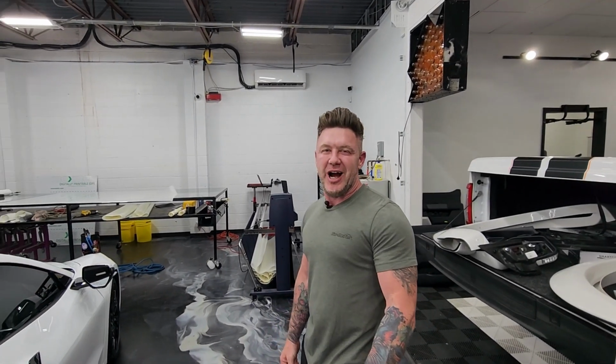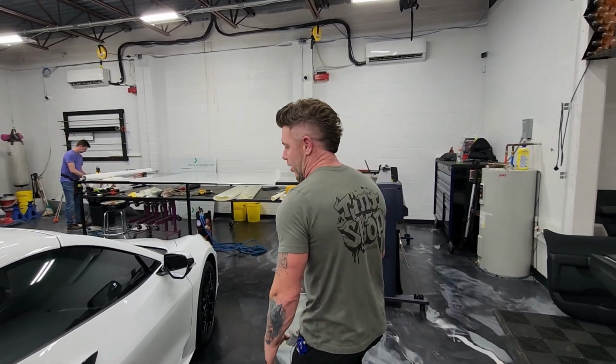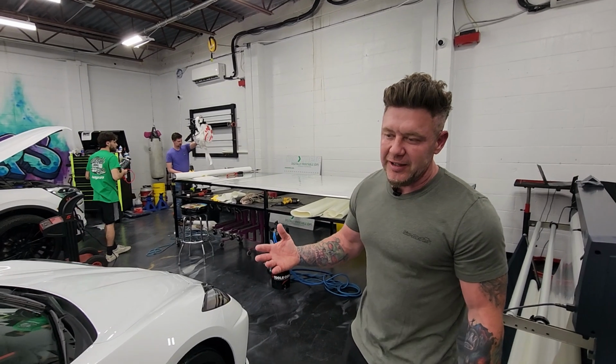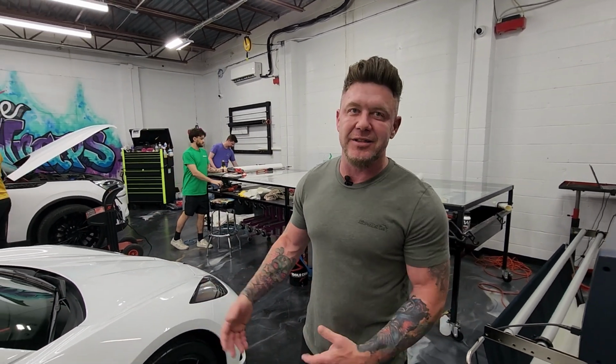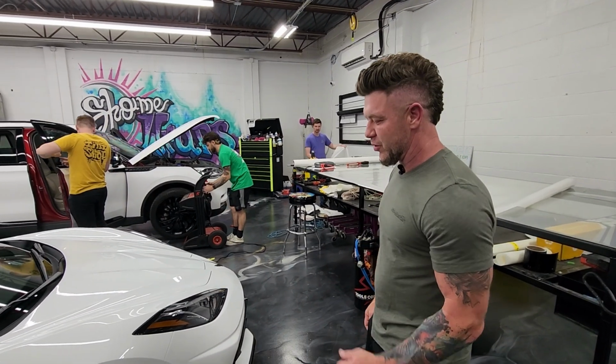So we're down here at the shop at Show Me Tint. Today's a fun day because we got cars going out. Our favorite part is when the customer picks them up because they're excited, they're hyped, they pay us. It's a combination of things. We got this done a day early for the guy so he can enjoy some weather.